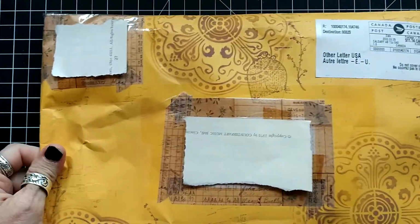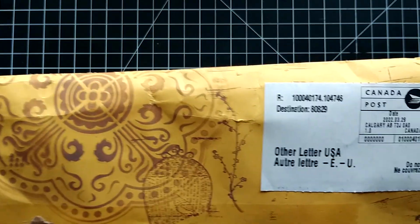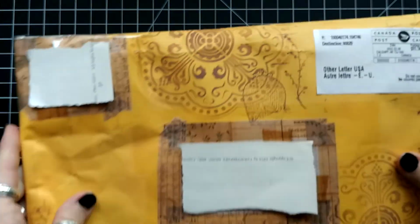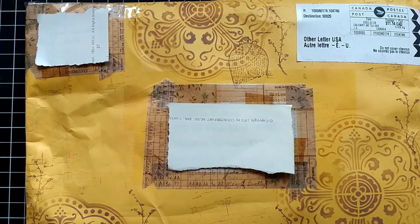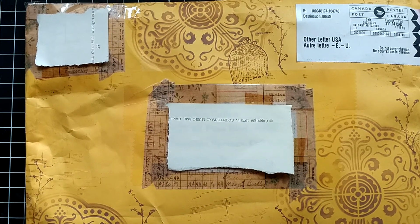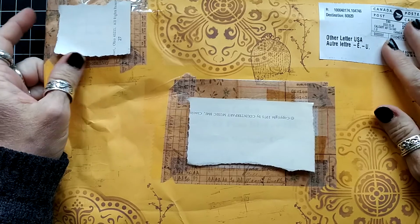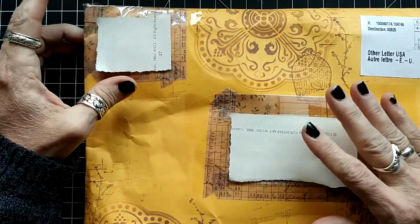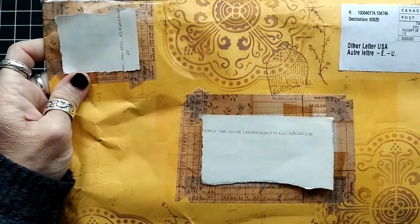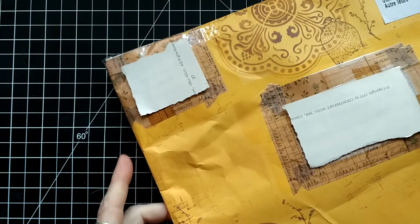But today I am going to open this. And this is from my friend in Canada, Miranda. Hi, Miranda. Thank you so much. I know it's just going to be full of so many wonderful things because, I mean, it's a gift from Miranda. So I know it's good. I was smart enough to cover up the addresses, and I'm going to open it now. So let's get started.